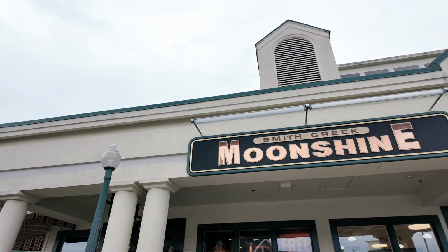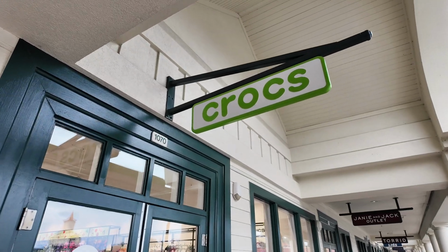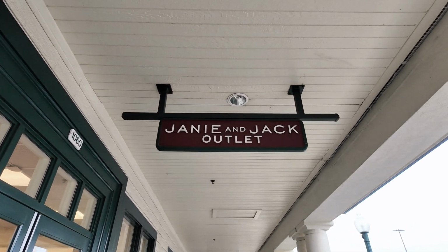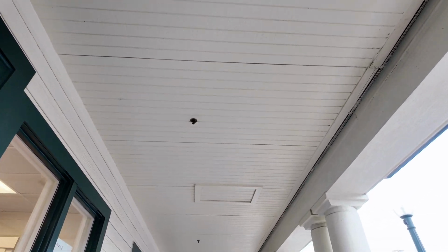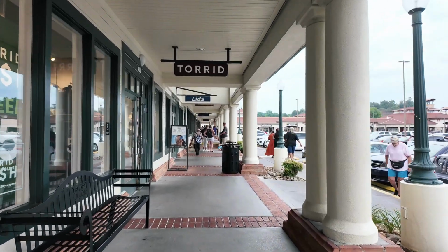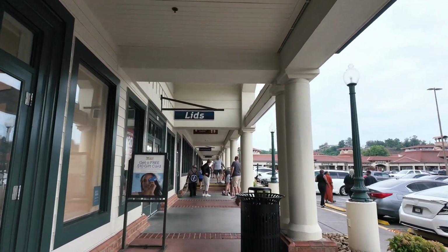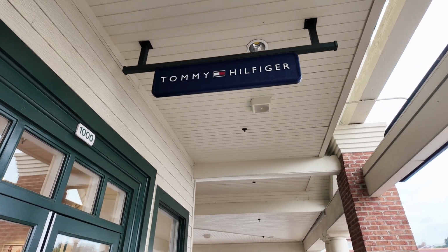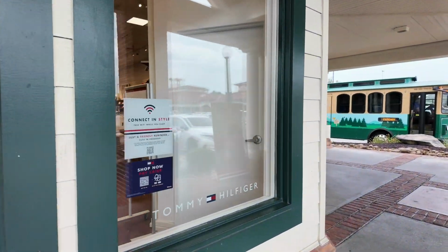And if you need a break, you can even do a moonshine tasting here at Smoky Mountain. A lot of various shoe options, including Crocs here, that you can take advantage of. Kids that are going back to school or your kids need clothes, Janie and Jack is a really nice upscale outlet for kids. And right next door we got Torrid and Lids. Pretty good size store for Tommy Hilfiger here. They actually have a whole corner location.